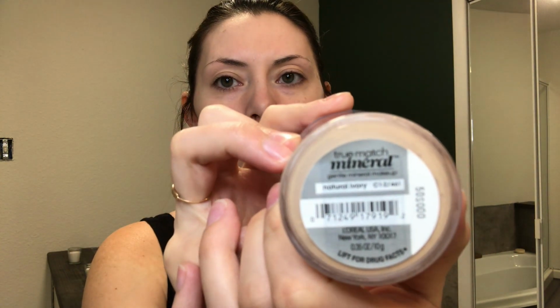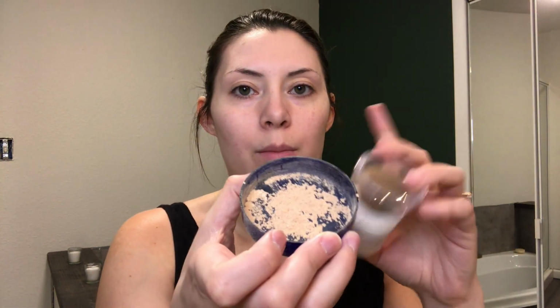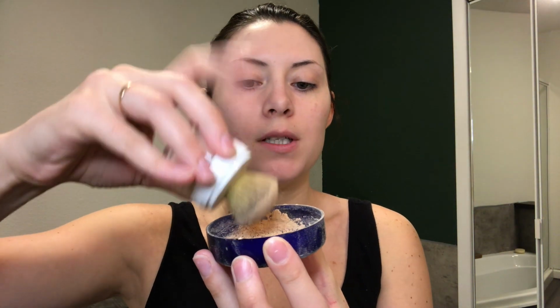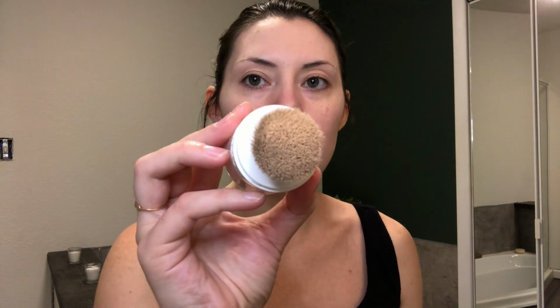I don't know if you guys can see that well or not. But anyway, Natural Ivory is the shade. So all I did was go ahead and put some of that in here, and then this cap just comes off, the brush stays connected to the container, and all I do is twirl it in there, tap it off. There's usually a ton of excess to this, so it does take me a minute to get all of that. Okay, so that's all I got left on there. You'll probably see the powder just shoot up everywhere. But anyway, I normally just start on my cheek and just roll it on.